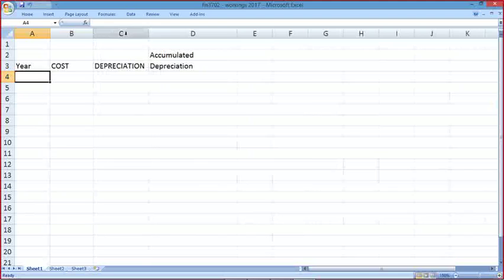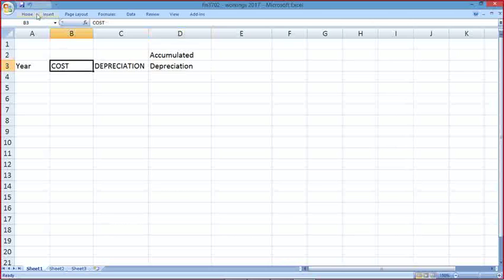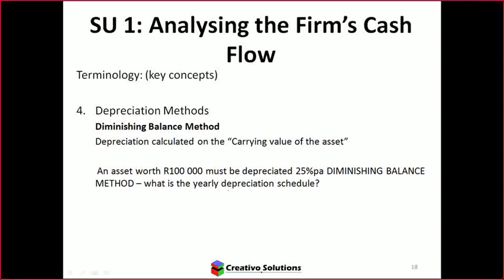Selling value. No, we're not selling it, we're using it. I don't know. What's the difference between these two? Which two? What it was worth and what it is worth today. So what do we call that? I don't know. Cost minus accumulated depreciation gives me what? Oh, the carrying value. Okay. All right, and those are the columns you're going to need to draw up the depreciation schedule for the yearly amounts.